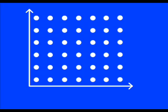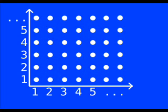Here's a slightly more complicated infinite set, this time a set of points on a graph. You'll have to imagine that the points keep going even off the screen, like a ludicrously massive battleship's grid. This set looks a lot nastier. Each point has two natural numbers as coordinates, so you might look at it and say that the number of points is infinity times infinity, which is enormous!